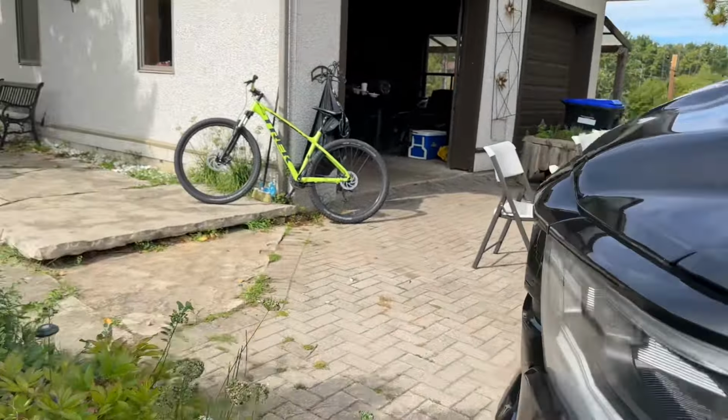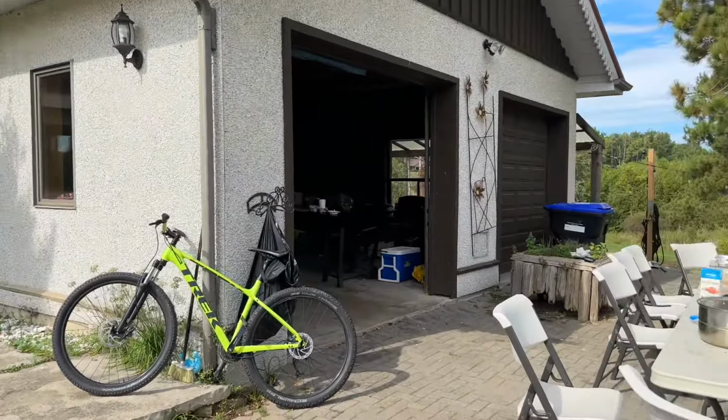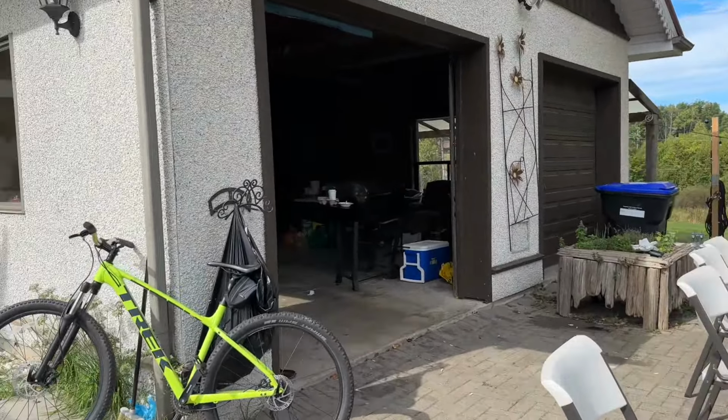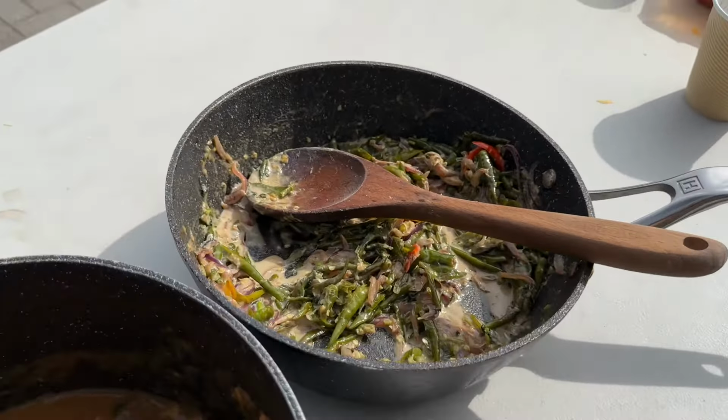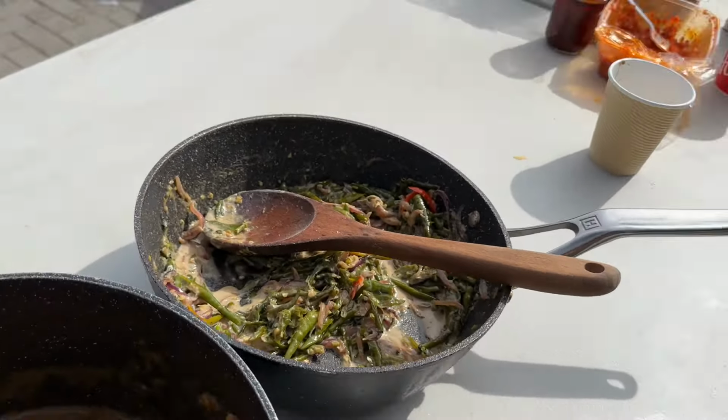And then the garage. We've been cooking here, barbecue. We just finished our breakfast, also seen there. Sausage, and then alu chole. Yeah, so they're busy playing cricket. And this is the other side view. Here you can wash your dishes.